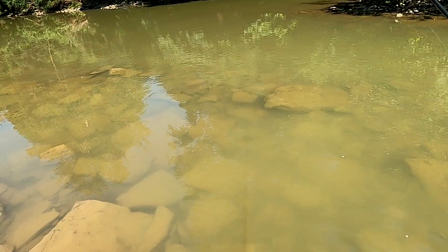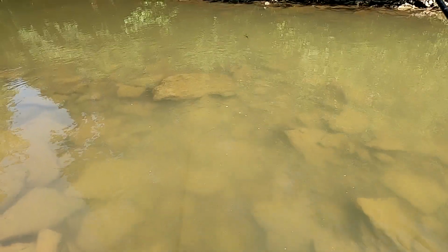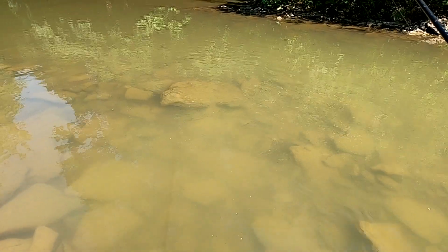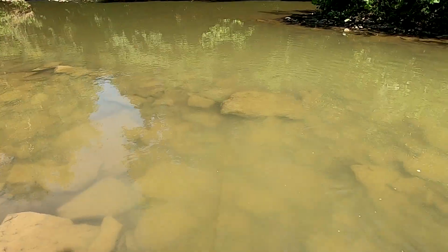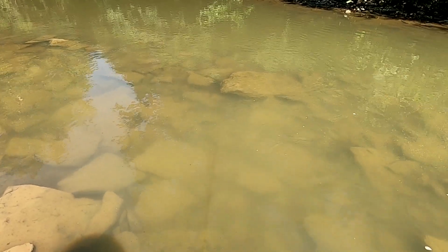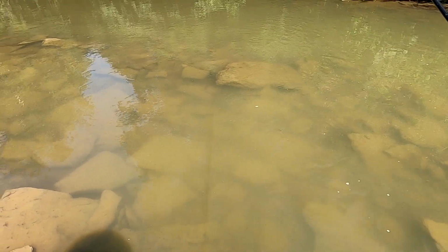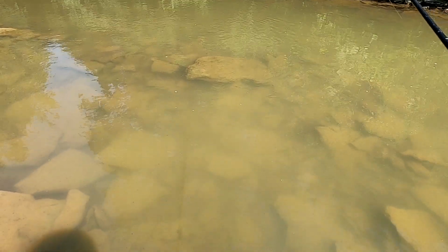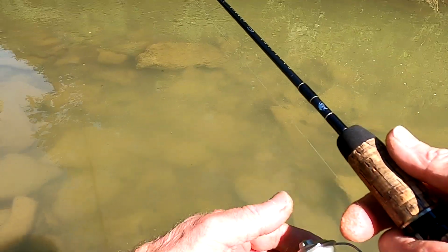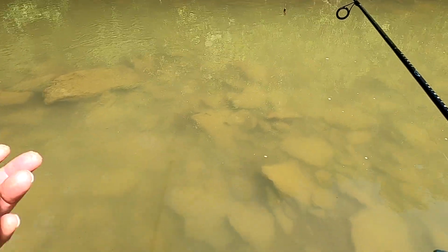So we were out of town for a week. This is Sunday. We were out of town all last week. We got back into town on Friday afternoon, and it had rained a lot here, off and on. So I guess that's why there's so much more water, and it's cloudy from the rain.